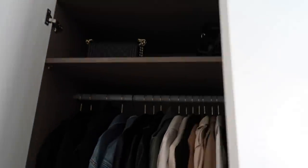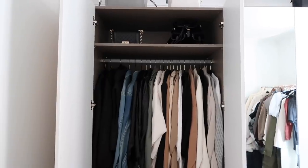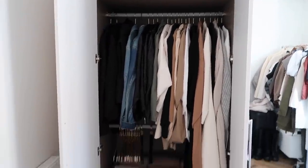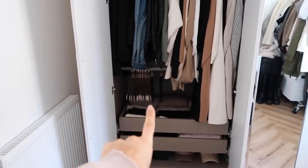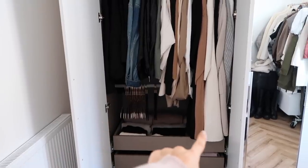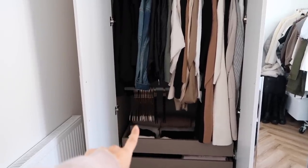Yeah, this is how it's looking on the inside. I have to say, these are very sturdy. I am actually very impressed for the price point. I didn't think they were going to be as strong as they are, but they're amazing. So down here, this is phase two or phase three. There's a shelf that's going to be added in here, which was out of stock when I placed my order.